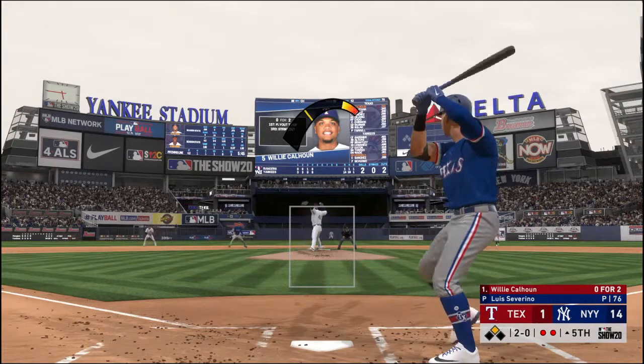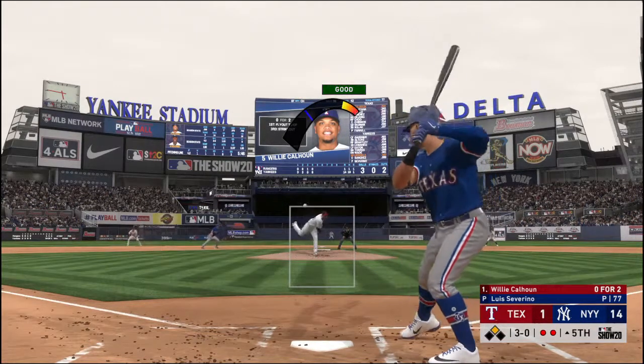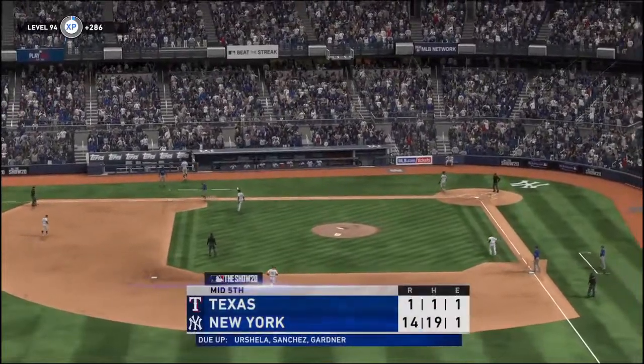Now you can see he's working around this guy right here. Why not? First base is open. Walk wouldn't be the worst thing in this spot. He's set, and the 3-0 offering. Chopped on the ground over to first. And he'll step on the bag himself, and the inning is over.